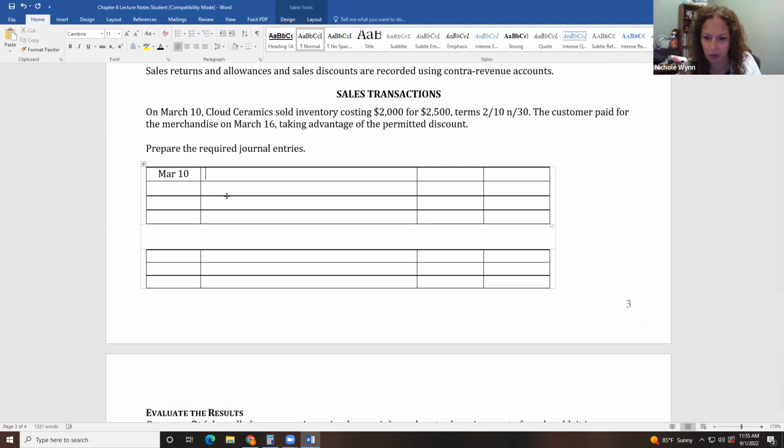Now, this is the first time I've sold goods with you guys. So when you sell goods, it says we sold inventory. We're selling it to the customer and they're going to pay later. We're going to receive the money later. So we're going to have accounts receivable, $2,500.